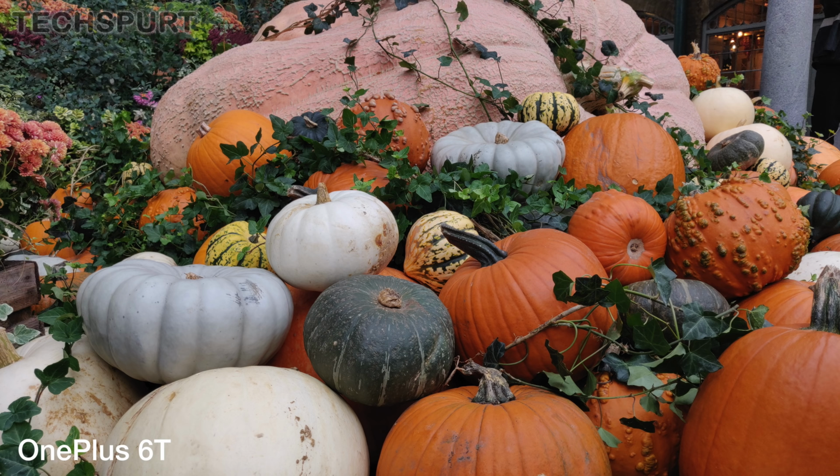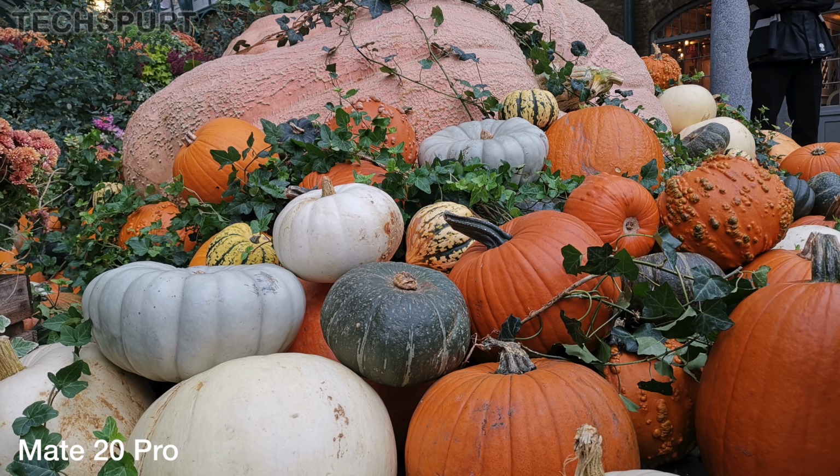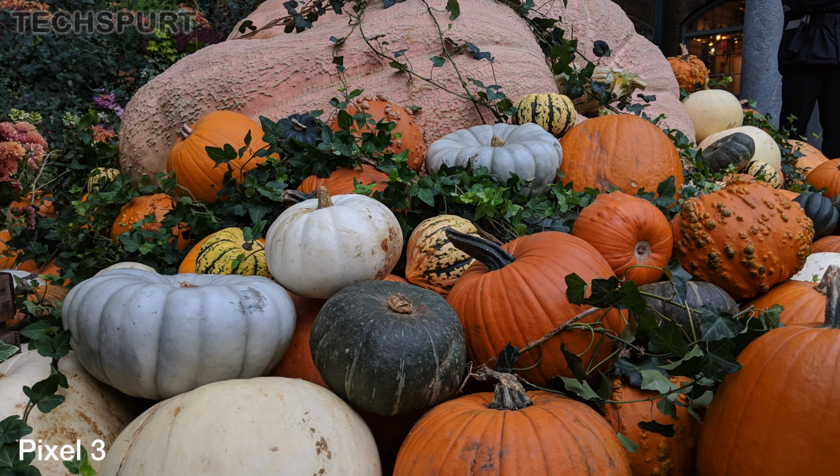As for general sharpness, my photos from the OnePlus 6T were certainly crisp but attractive when thrown onto my telly, although I did notice finer details captured by the other handsets when you look really close. Of course, when it comes to sheer flexibility, Huawei's mighty Mate 20 Pro is the clear victor, and that's because it's a bloody cheat.